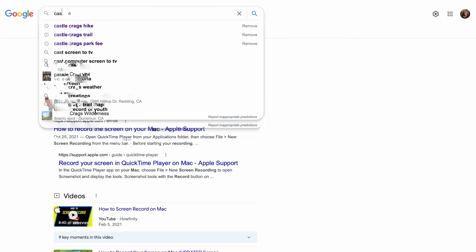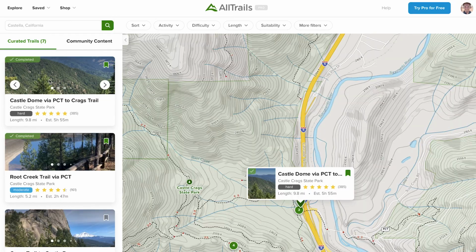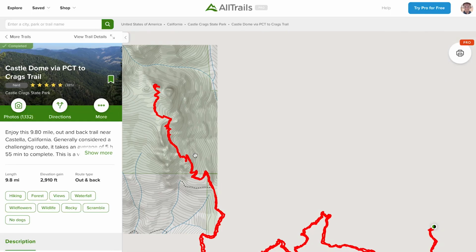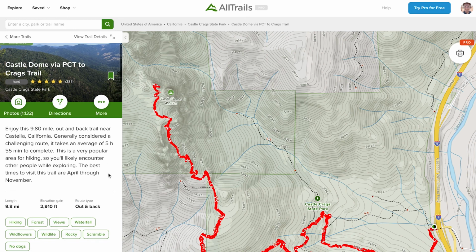This next part of the video will act as a guide. Chloe and I took the Castle Dome via PCT to Crags Trail. The trail itself was about 9.8 miles with an elevation gain of 2,910 feet.